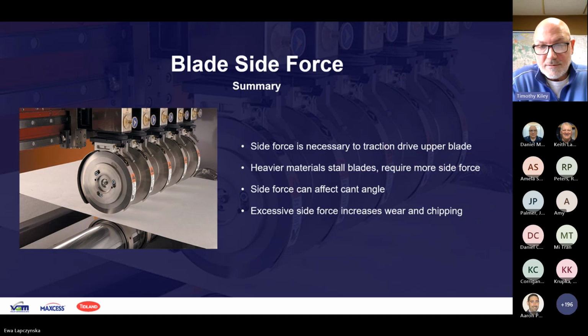And just to summarize side load, side force certainly is necessary for traction. Heavier materials can stall blades and require more side force. Side force can affect cant angle. Certainly you can completely collapse it. And excessive side force increases wear and chipping.